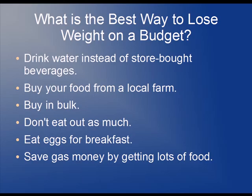You can also save money on gas by buying lots of food at a time. I have to drive about 40 minutes to get to my local Trader Joe's, but when I go, I buy about a month's worth of food. I buy like 15 bags of frozen vegetables. So when you buy a lot of food at one time, you don't have to travel to the grocery store as much, which will save you gas money.